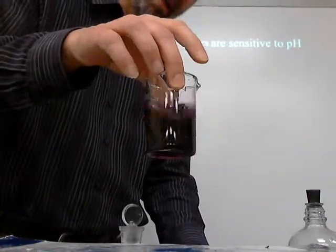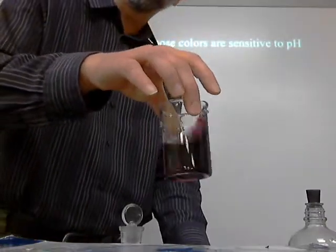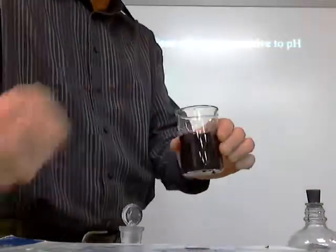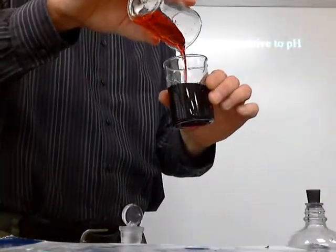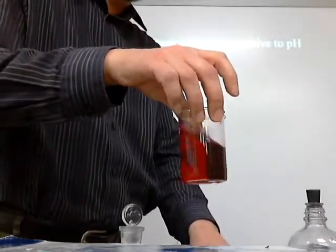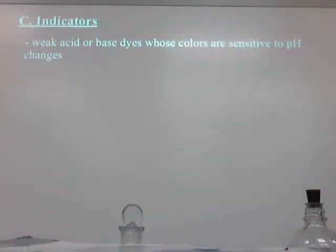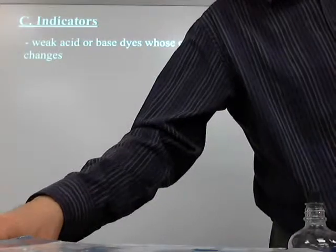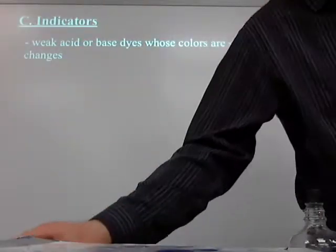Look at that. Purple. It's the same color as your shirt. Yeah, it's like my shirt color. Dump it all over. I'm gonna see it. And all the way back to full red. Oh, I see that now. So this guy is a really cool indicator because he turns a lot of different colors depending on the pH, depending on how much acid or base I've added to it. Okay.